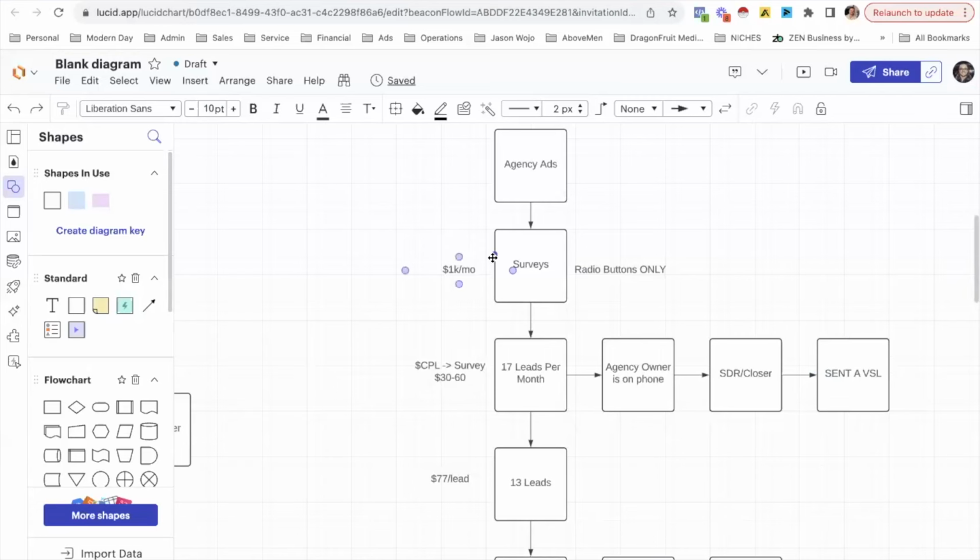After they fill the survey, sure, you can redirect them as well to the VSL. Because Michael, right now you're redirecting your surveys to schedule a call, right? Yeah, to schedule a call. Okay. So when you have your VSL ready, instead of doing schedule a call after the survey, just send them from the survey right to the VSL and say, please watch this video. And then right when they finish the video, that's when they can go book a call, which was step 3. You get what I mean?